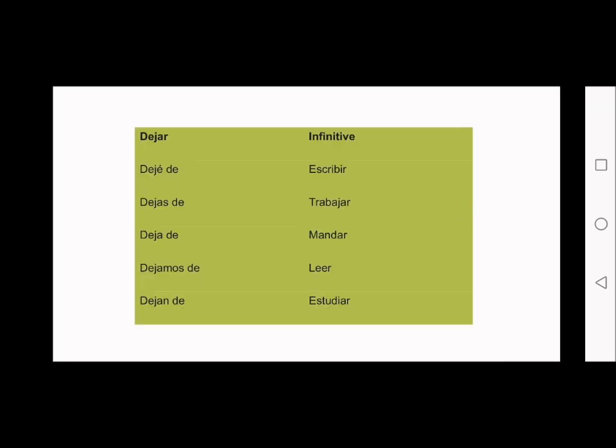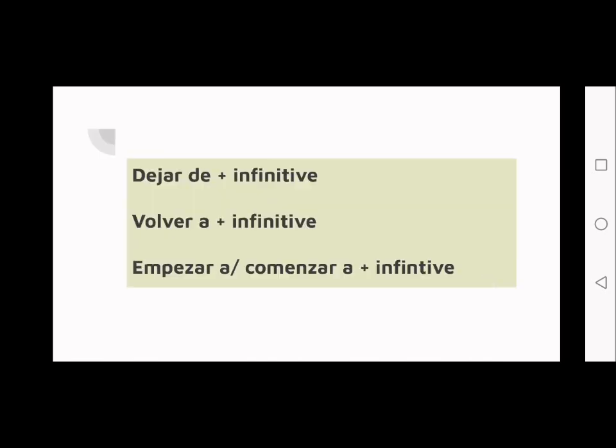Okay. So here we have dejar plus infinitive. So, dejé de escribir. I stopped writing. Dejas de trabajar. You stopped working. Deja de mandar. She stopped sending. He stopped sending, depending on the subject right here. Okay? Dejamos. I didn't put the subjects because at this level you should already know what the subjects are. We have seen them in the other slides, so they remain the same. Dejamos de leer. We stop reading. They stop studying. Dejan de estudiar. Okay? So if you notice dejar, de, we should always put de. All we're doing is conjugating the verb dejar in the present tense, and then we're putting the verb, depending on what we want to say, in the infinitive, and that's it. Very simple, okay?